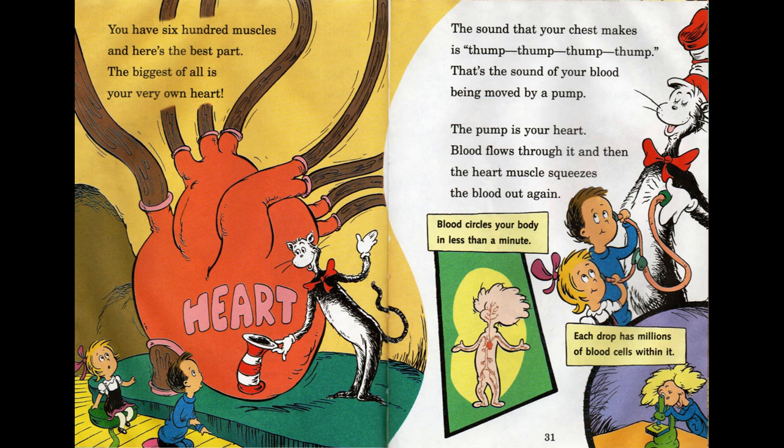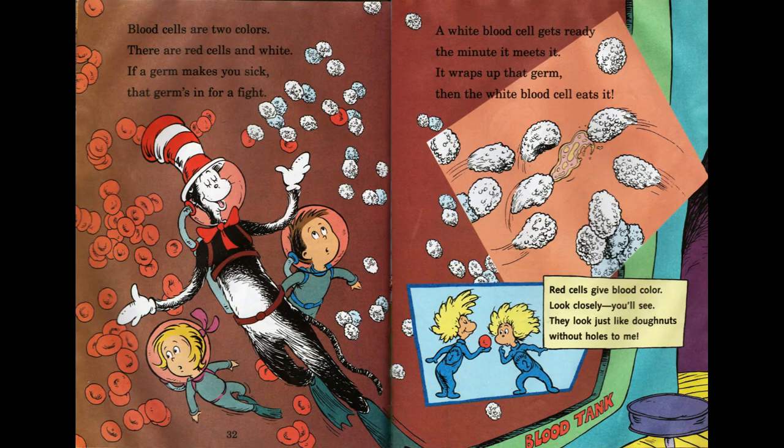Blood flows through it, and then the heart muscle squeezes the blood out again. Blood circles your body in less than a minute. Each drop has millions of blood cells within it. Blood cells are two colors. There are red cells and white.